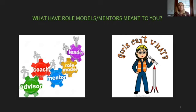For me, my 2 biggest ones in the STEM world were probably one in high school and then one in college. The first one is Mrs. Roberts, who was my high school AP chemistry teacher, and before that, my Chem 1 teacher. And she actually had 2 degrees, one in chemistry and one in physics. And she graduated from Marshall University.